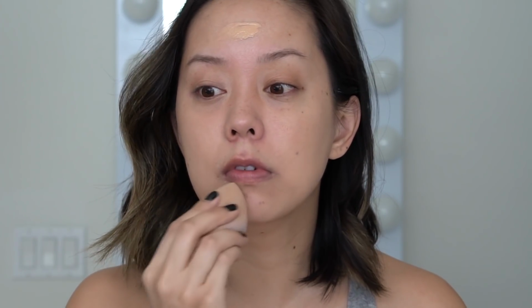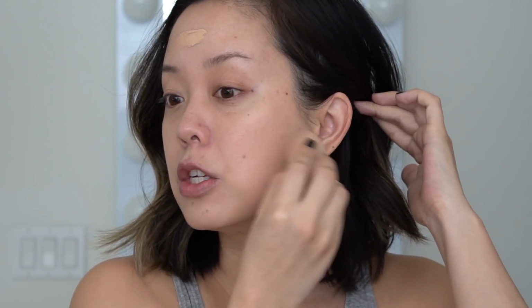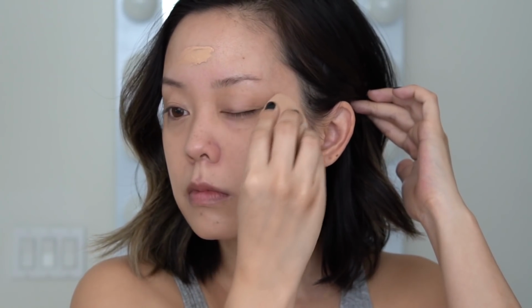This is why this foundation works so well on movie sets and TV shows, because if you watch TV, most of the actors on TV don't have like full-on contour and baking going on. Their skin looks like skin. They just look flawless, which is what I like.